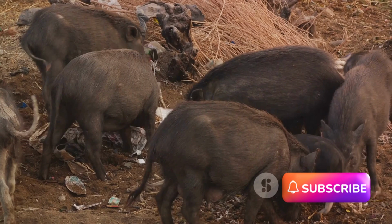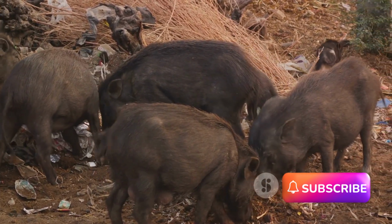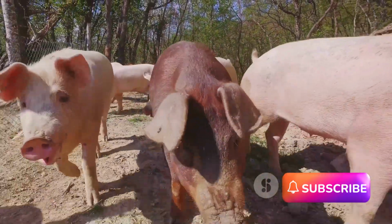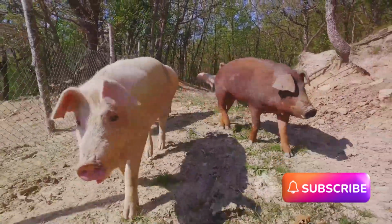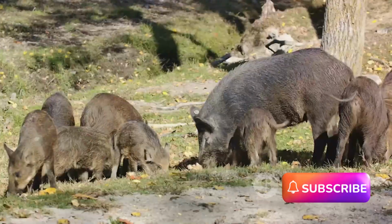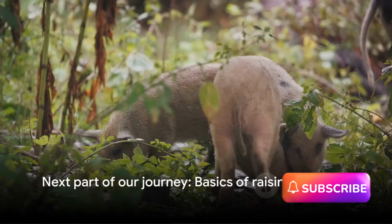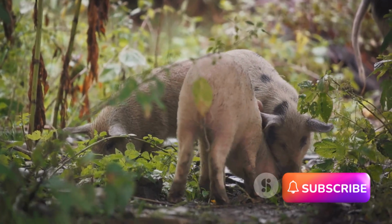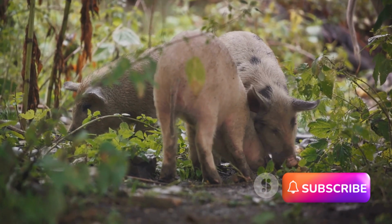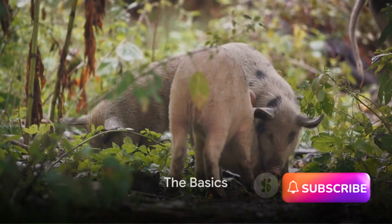Understanding the natural lifestyle of wild pigs is key to understanding how to raise them. Their adaptability, social structure, diet, and behaviors all play a role in their overall well-being and health. These factors should be taken into account when planning how to raise wild pigs, as they can greatly influence the success of the endeavor. Now that we know a bit more about wild pigs, we can better understand how to raise them. So, let's move on to the next part of our journey, where we'll dive into the basics of raising wild pigs. Raising wild pigs isn't quite like raising domestic pigs as you might imagine.